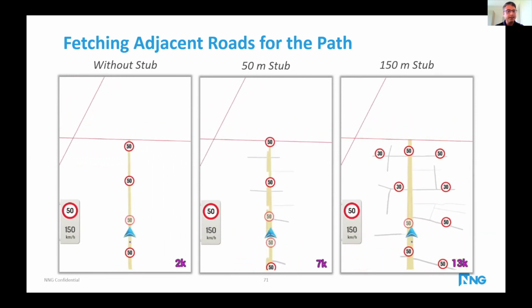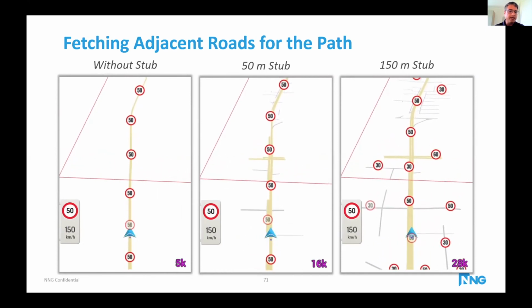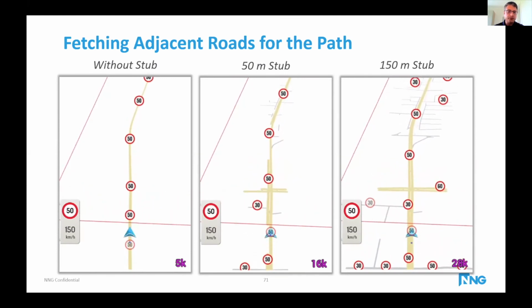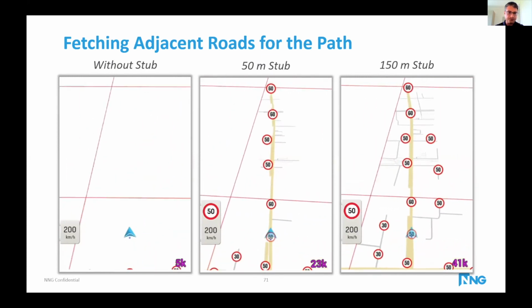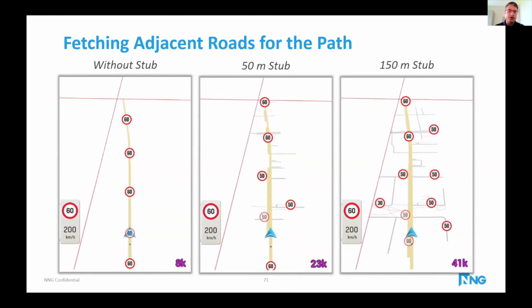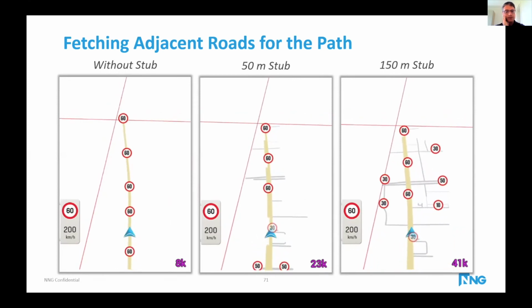Streaming the adjacent roads is essential for onboard map matching, especially when deviating from the path. They can help to indicate when a new path needs to be requested and also bridge the response time until the new path is fetched and streamed. So this is exactly the case that you've seen on the video right now. Without stubs, we cannot match, so we need to request a completely new path. And furthermore, these stubs can also help the ISA fusion modules when the camera detects speed limits on the adjacent roads.